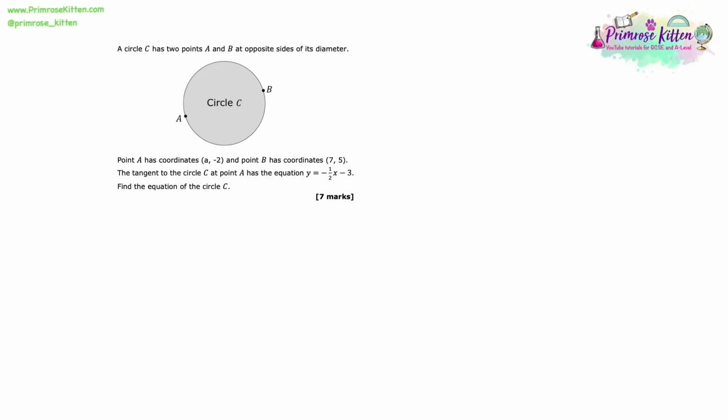A circle C has 2 points A and B at opposite sides of its diameter. Point A has coordinates a, minus 2, and point B has coordinates 7, 5. The tangent to the circle C at point A has the equation y equals minus a half x minus 3. Find the equation of the circle C.